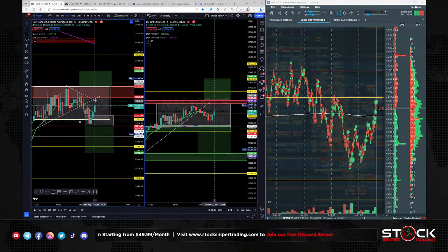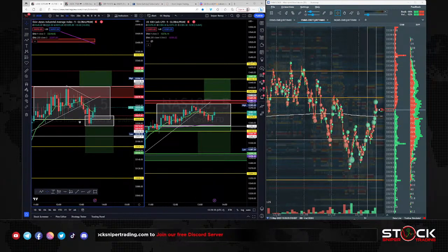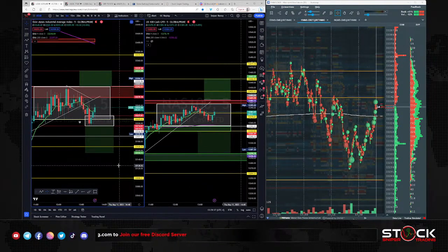Okay, so now it's coming right back again. We're trading in this consolidated zone, but we have to note that it came down there and picked up more bids and is continuing to come back up.